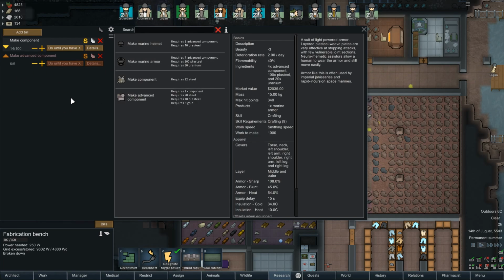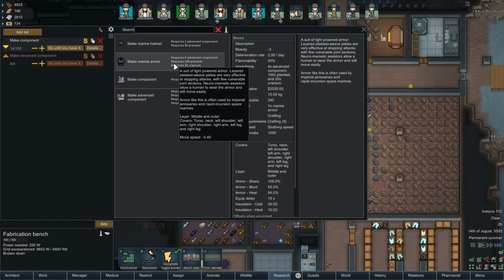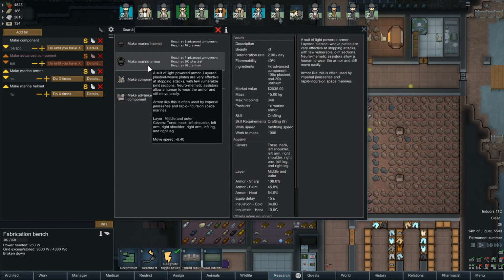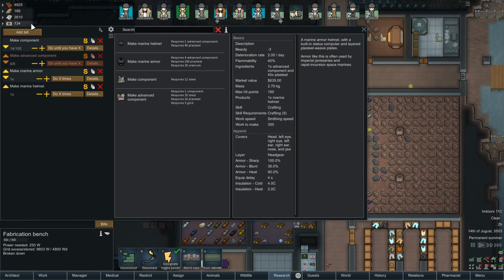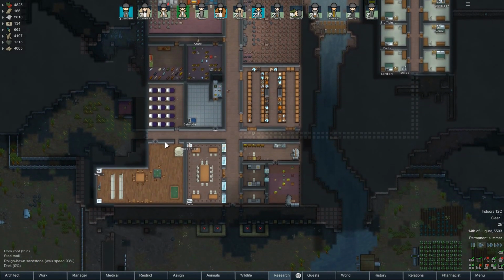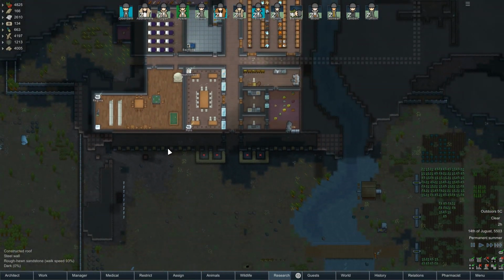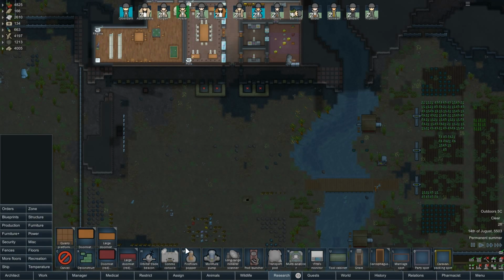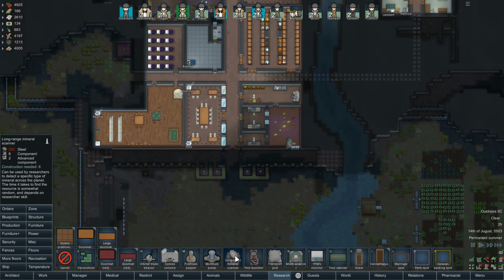5 advanced components would make one set of marine armor. 100 plasteel. We've got enough uranium, and there's still a uranium node over there that I've not touched. Plasteel will be the problem. I might have to start looking into the long-range mineral scanner to see if that's an option to use at some point.